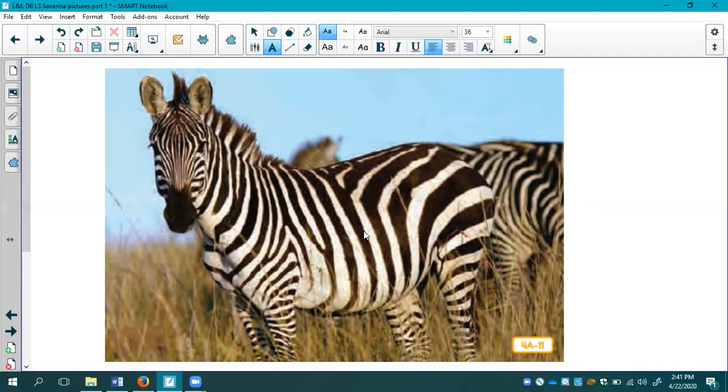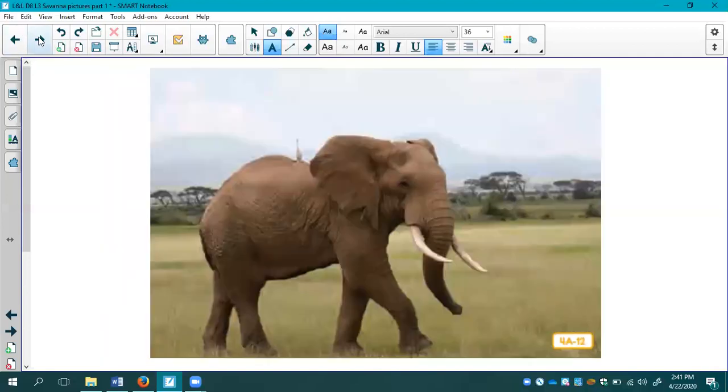But going back into the zebras, they have some wonderful adaptations that help them to survive in the savannah, like their long legs and the camouflage that's on their fur. So the camouflage makes them hide, or makes it harder to see them.